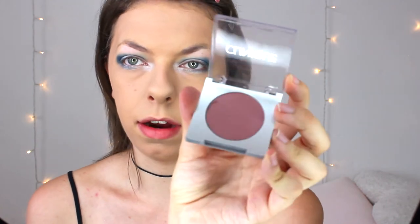So in Britney Spears' look, she has a little bit of blush on, and I never, ever, ever put blush on. So this is gonna be confusing for me. I have the Clinique blush in Smouldering Plum. So this is quite a 90s color, I reckon. And same to the other side as well.